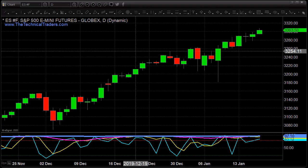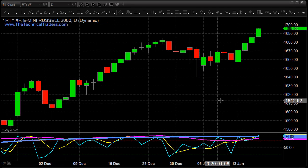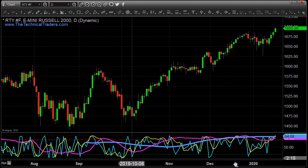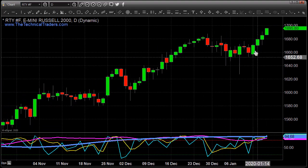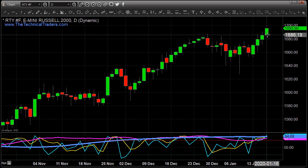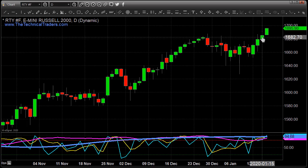Let's take a look at the small cap, the RTY, which is the Russell 2000 futures. You can see this as the IWM as well, which is the ETF. But more or less, you can see this week it's had a very strong move. 1, 2, 3, 4 up days back to back. We're pushing to some multi-month highs here.